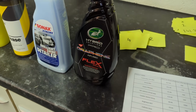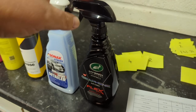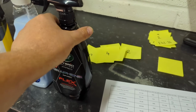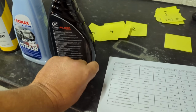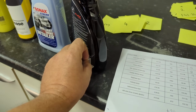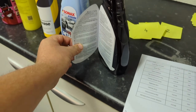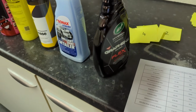First of all, I think the Turtle Wax graphene infused wax is a really well presented product in a nice bottle, nice trigger, nice labelling. The only thing I don't like is the instructions are on this peel and it's like a book inside and it's awkward to open, and the water can get behind it sometimes because when you're cleaning cars, your hands are wet. And it's just a bit awkward to read those instructions, but it's catering for all the different languages.